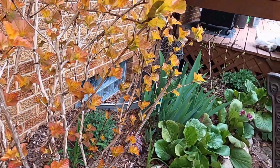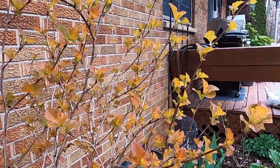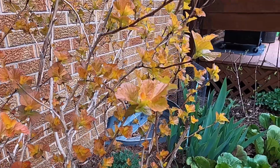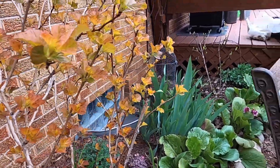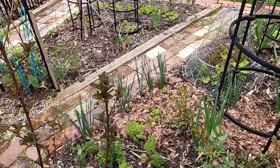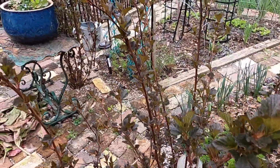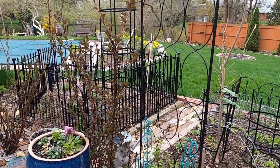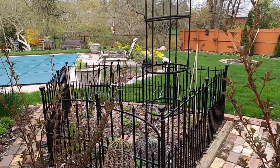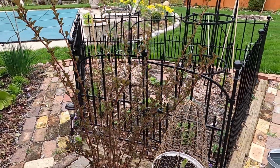So here's another one of those nine barks, the Amber Jubilee, or Autumn Jubilee. Autumn Jubilee. Love that foliage. It's such a rich color. It also looks lovely in the fall. We have lots of herbs, and the roses are coming out over here. And these nine barks are also doing really well. These are the summer wine nine barks, and then this one over here is the petite wine nine bark, which looks very similar to the summer wine.